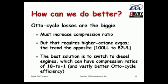Okay, so let's talk a little bit about how we could improve the efficiency. Now, as we saw, by far the biggest component of inefficiency is Otto cycle losses. And for Otto cycle losses to be reduced, we have to increase the compression ratio. But as I mentioned, in order to increase the compression ratio without eating into our detonation margin that we need for safety, we have to use higher octane avgas.